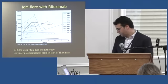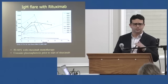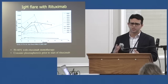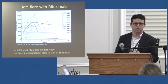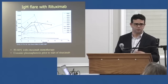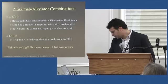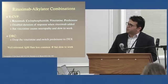Sometimes, when the immunoglobulin is only borderline high, and it's hard to arrange plasmapheresis in a timely manner, within a couple of weeks, for the patient to start chemo, we might give the first cycle without the rituximab. We hold the rituximab back. We give the rest of our standard regimen in order to lower the tumor burden a little bit. Then we add the rituximab to the following cycles. So these are the other regimens, as I mentioned, RCVP and RCD or DRC.